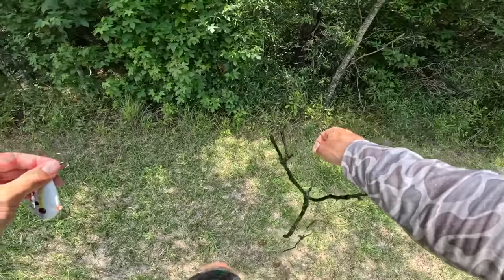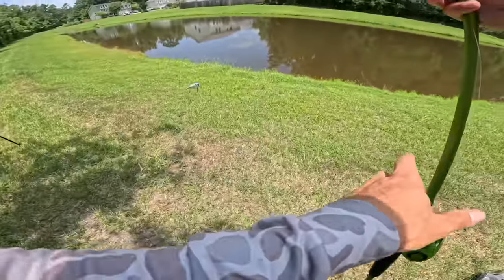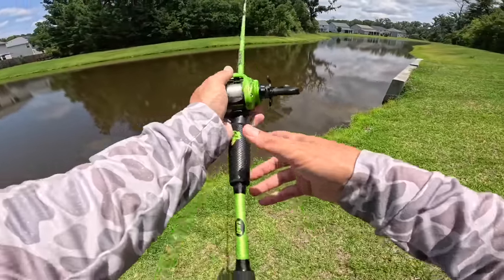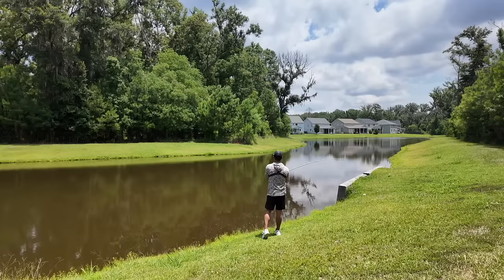And guys, when you find line and stuff like that in the pond, take it out. Don't throw that back in the pond. Any baits, any trash, always take that out of the pond. Keeps the pond nice and maintained.